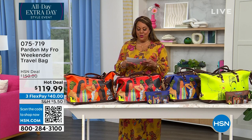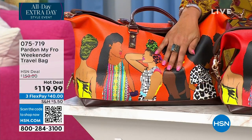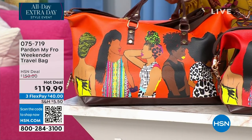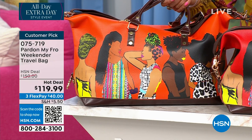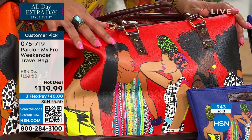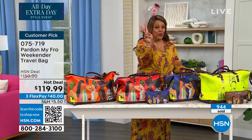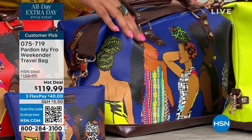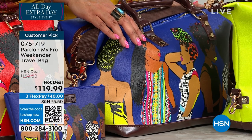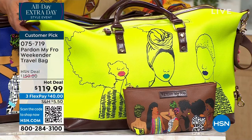Okay, I have for you not only the Hot Deal cosmetic bag, I have the Hot Deal of the hottest weekender that we sell here at HSN. Beautiful artwork on the front and the back. I have it in orange. I also have it in this beautiful red. I also have it in this gorgeous blue. I have two friends who have picked up the blue, and they picked it up at the regular price of $150. It is $119.99. I also have this other beautiful color in this beautiful chartreuse.